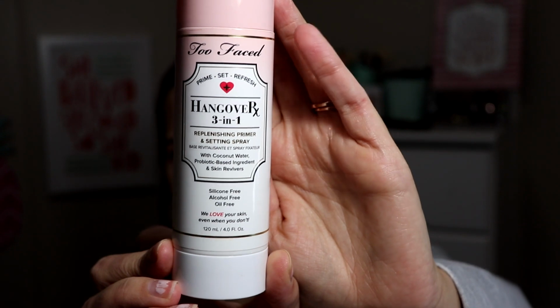Starting off is the Too Faced Hangover 3-in-1 Replenishing Primer and Setting Spray. For those of y'all that have been watching me for a while, you know that I used to battle with super dry skin. I've been using a green tea detox mask from Teeny Blends, and it has tremendously helped with my dry skin. So it's not as bad as it used to be. This stuff, oh my goodness, it works so well with my dry skin, and it's oil free. So I love it. I still love it now that I don't have dry skin as bad as I used to. And I have a video about the mask. I'll link it at the end just in case you are wondering about it.